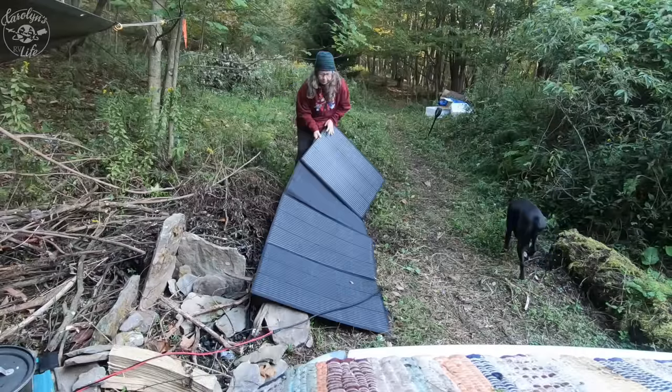It barely runs my microwave, and that's why I'm excited to be relying on the Bluetti AC500 plus B300S. I'm just going to have to stick with solar, but the Bluetti does a good job.